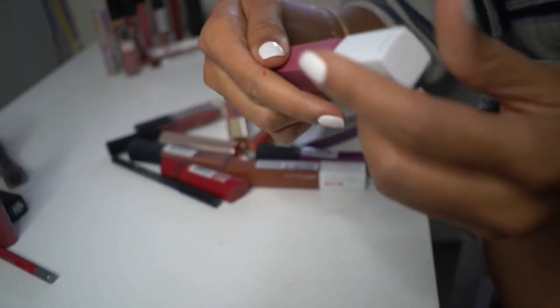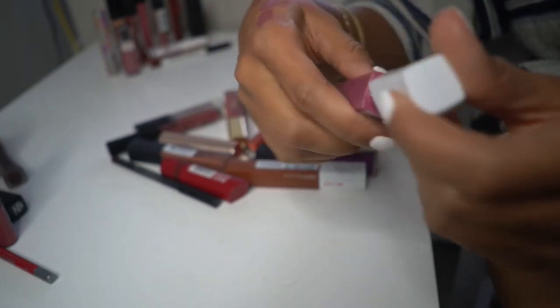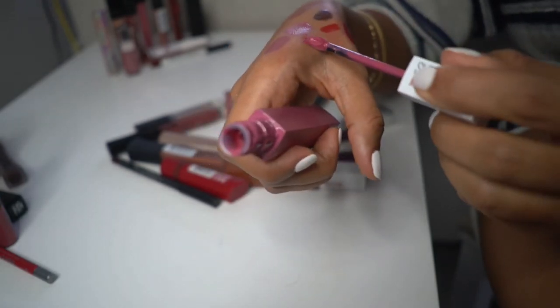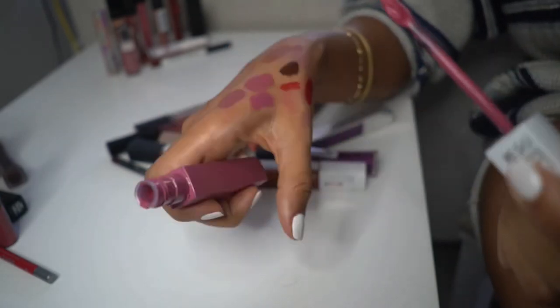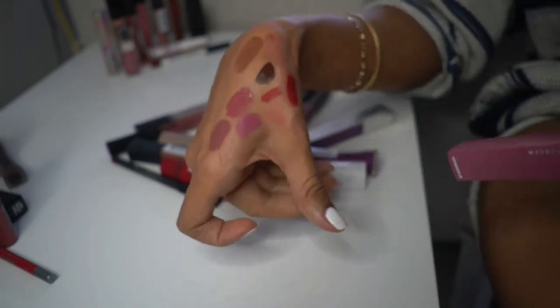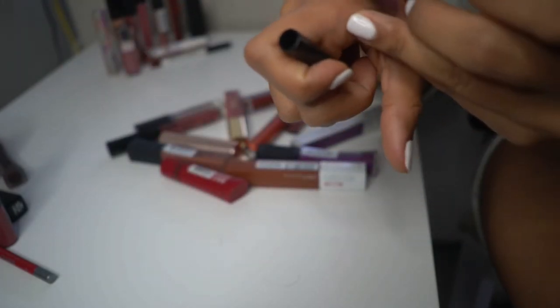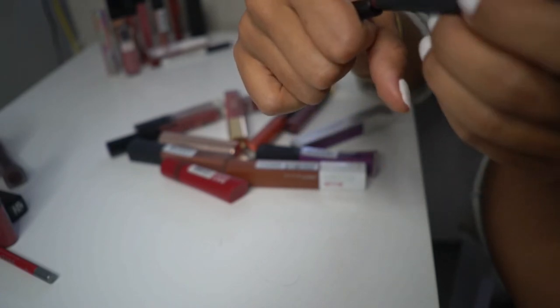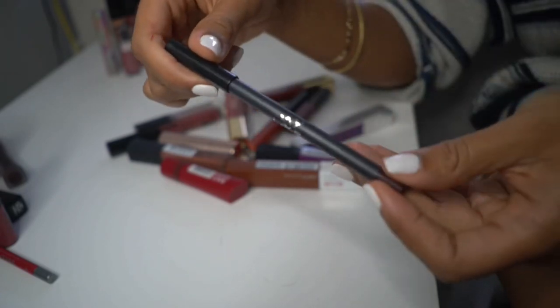We have this Maybelline Super Stay Matte Ink. Oh, I remember this being matte, and we stick to the lip and we do not come off. But that's kind of a pink I don't wear anymore, so we're going to get rid of that. Honestly, I'm being super brutal with this one because I kind of now know the colors. Yeah, this is not going to work. This is a Kylie liner in Leo.